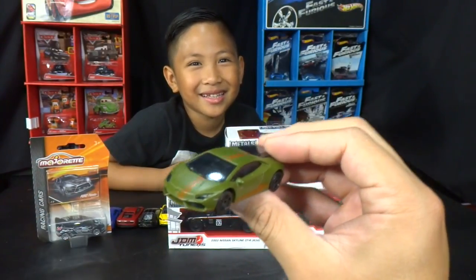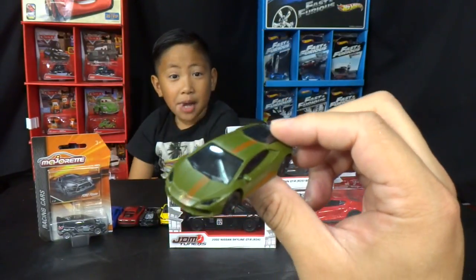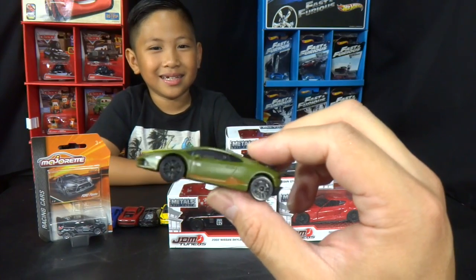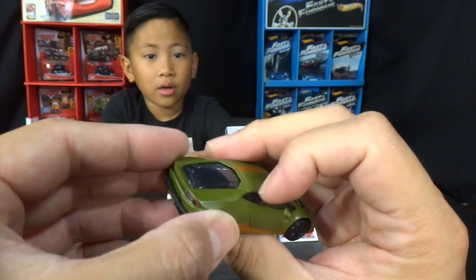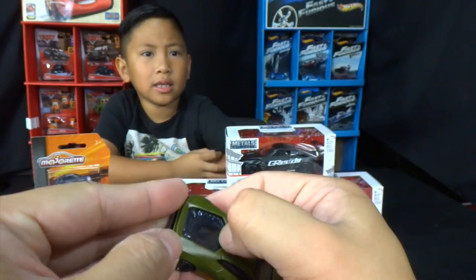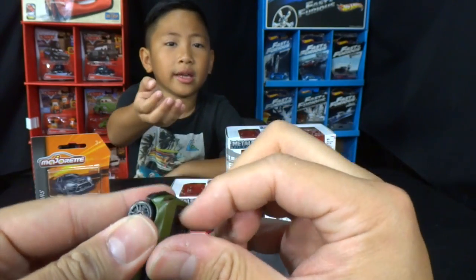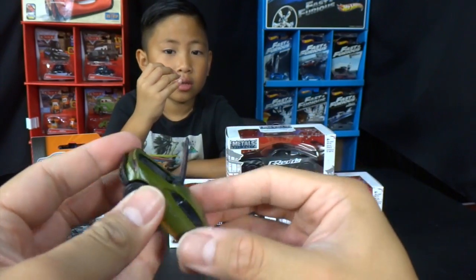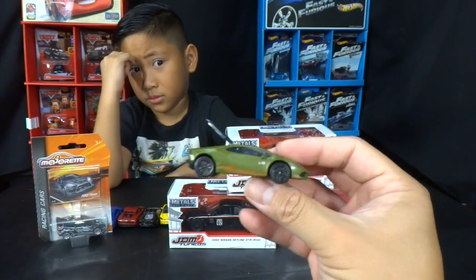Here's the Lamborghini Huracan Avio in this military green with orange striping. I want to test out the light. This one looks awesome. How do you get that window back up though? There's a line. Yeah, I know, but it's hard now. I can do it. Hold on. There we go. So this is a beautiful looking Huracan.